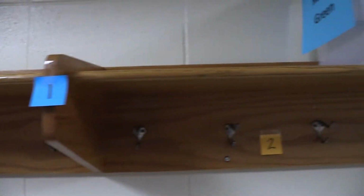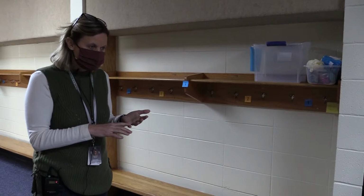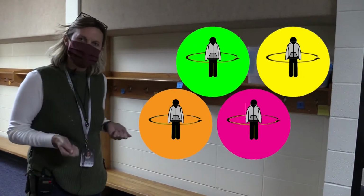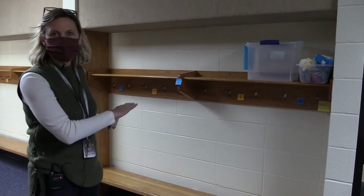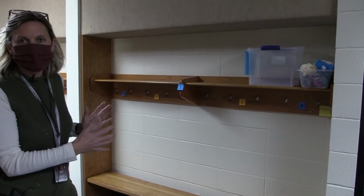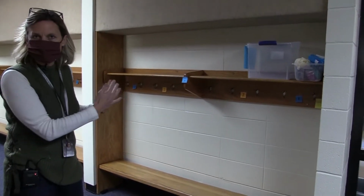Student lockers will be designated, and they'll alternate based on which cohort they're in. And students will also be going to their socially distanced area in their classroom to remove jackets and hats, mittens, things like that, and then on a staggered way be hanging them up. So even within the hallway, we are taking extra measures that kids aren't spending a lot of time undressing out of winter gear without social distancing.